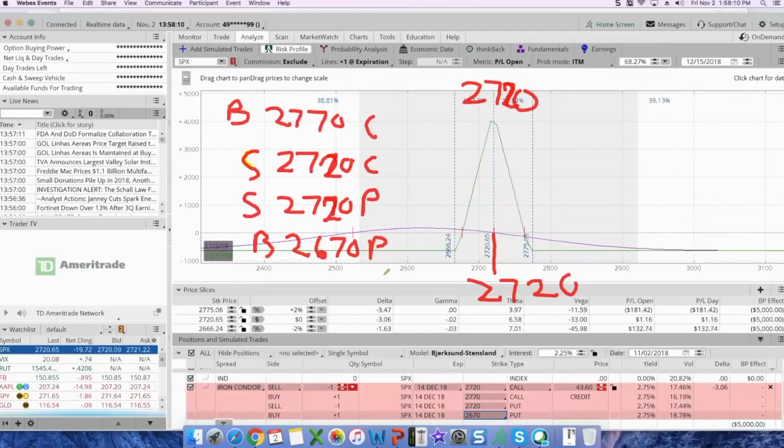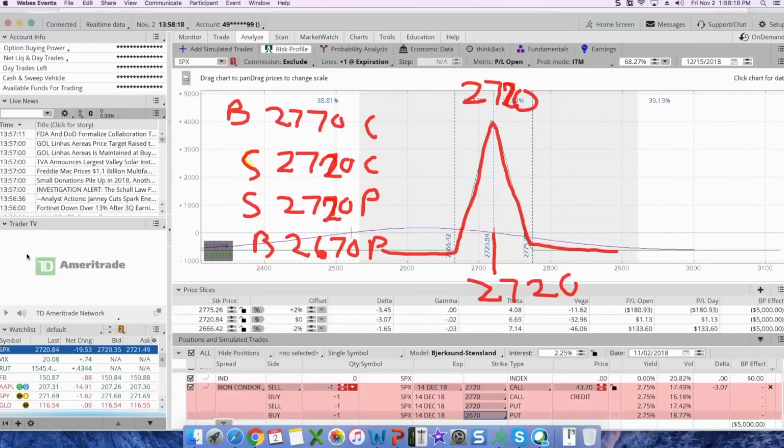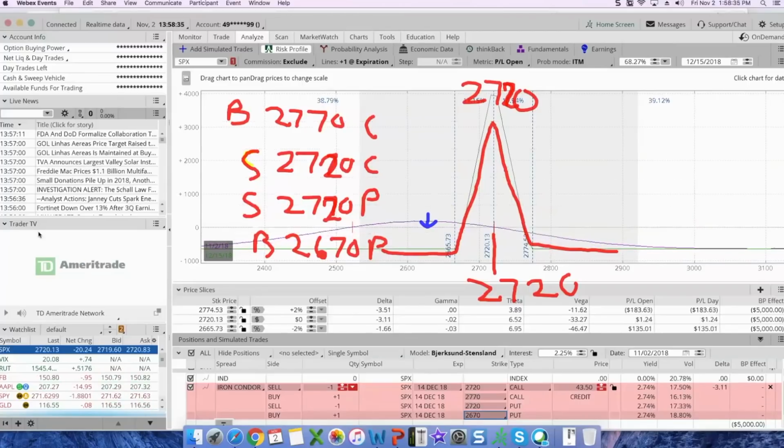And this is the expiration graph. The T plus 0 graph is this one. That's the graph today. This is the graph at expiration. Whoops. The red one.